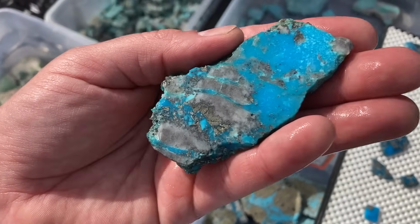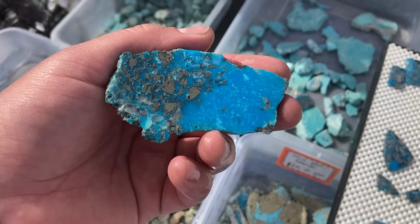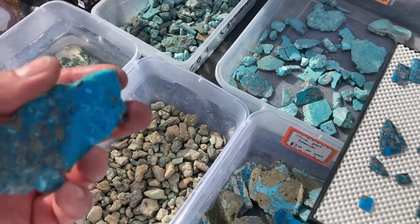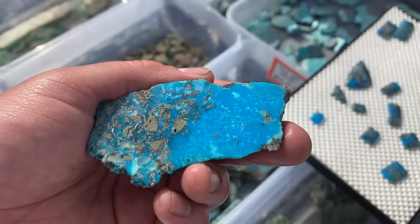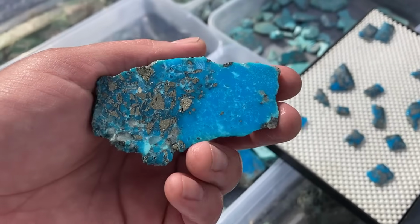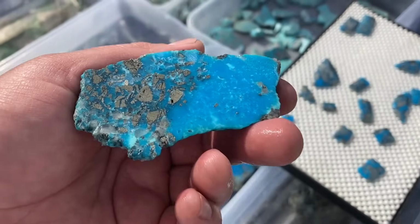Almost looks Iranian, or does Iranian look like this? I think Iranian is becoming a real common American turquoise. I got ripped off for $1,000. I heard McKay got ripped off too. Everybody did. The guy went around ripping everybody off. McKay took a bigger bite than me.